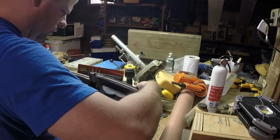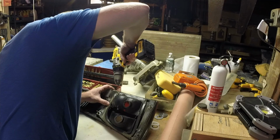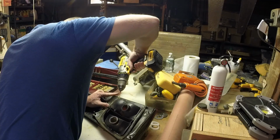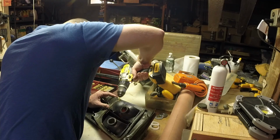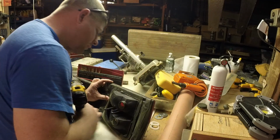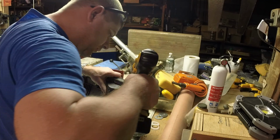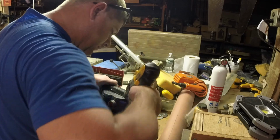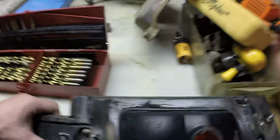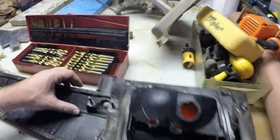One in each corner. Right in the corner. We'll do the same over here. Right there. I got these drilled. That should drain. Let's go put them on.